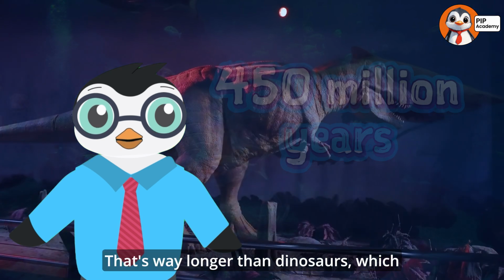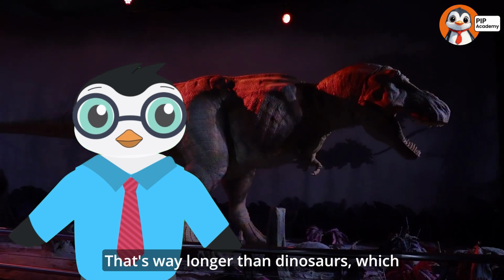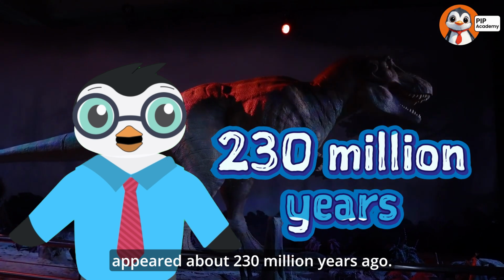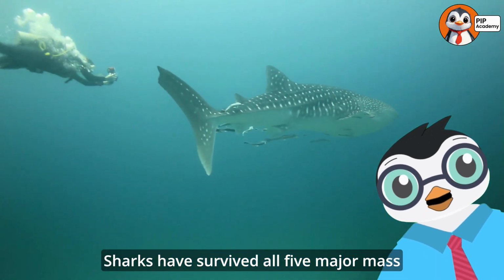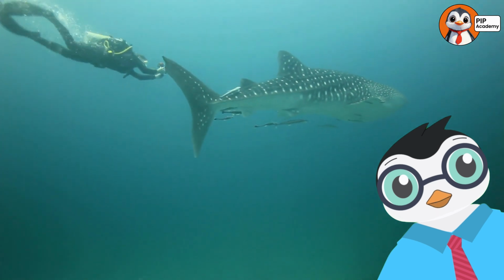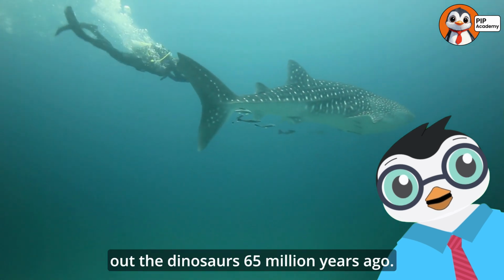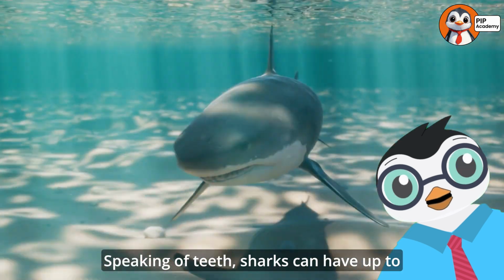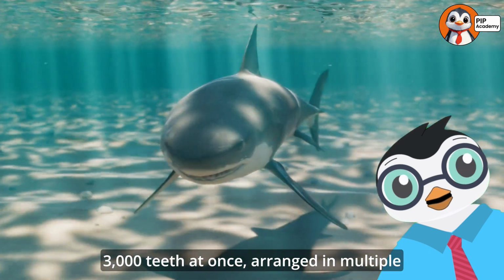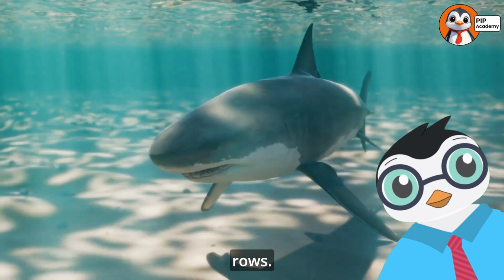An amazing fact that might surprise you is that sharks have been around for over 450 million years. That's way longer than dinosaurs, which appeared about 230 million years ago. Sharks have survived all 5 major mass extinction events on Earth, including the one that wiped out the dinosaurs 65 million years ago. Speaking of teeth, sharks can have up to 3,000 teeth at once, arranged in multiple rows.